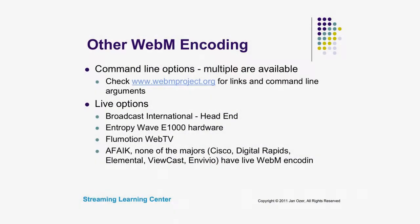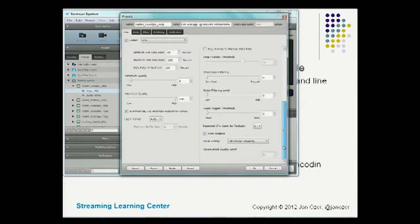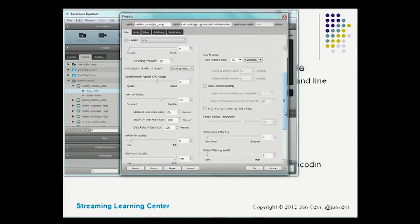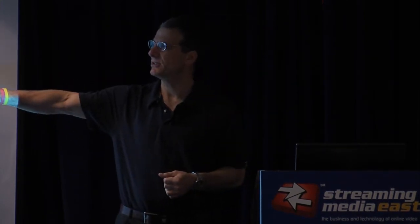There are multiple command line options you can access at webmproject.org. I will say that what Squeeze did when they came up with this interface is they basically made sure that they mapped all of the command line options into a GUI. So if you want the control that the command line gives you, you can get that in Squeeze in a graphical user interface. Obviously, you have to spend $7.99 to get it with Squeeze, but life's too short sometimes to work with command line encoding.